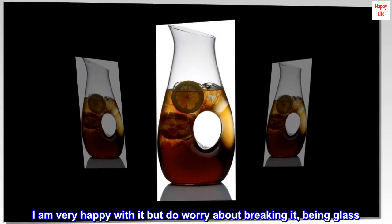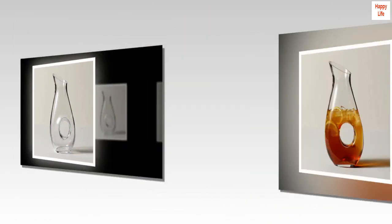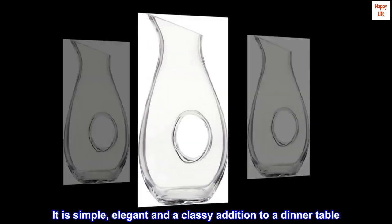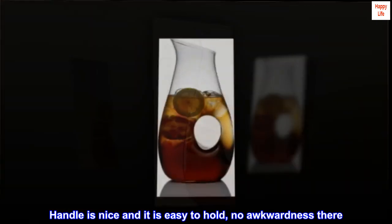I am very happy with it, but do worry about breaking it, being glass. It is simple, elegant and a classy addition to a dinner table. Nice solid bottom so it stays put. Handle is nice and it is easy to hold, no awkwardness there.